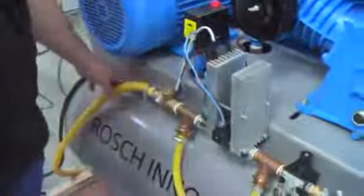The water's taking a lot longer now. The hose is pretty squishy. Not a lot of elevation to push that water out of there. With water, it's not good.